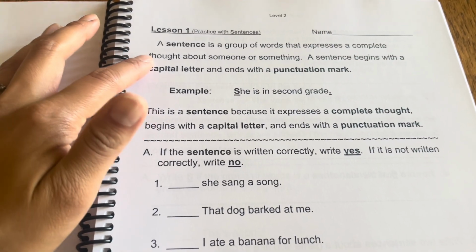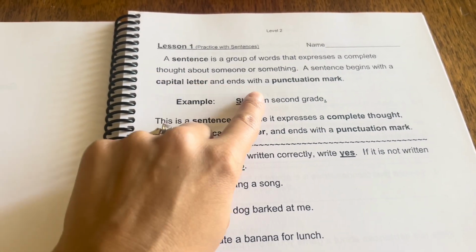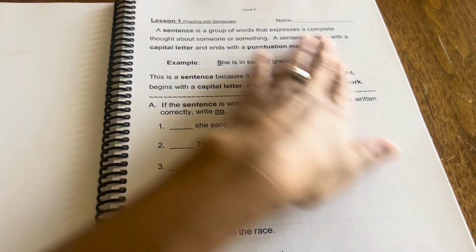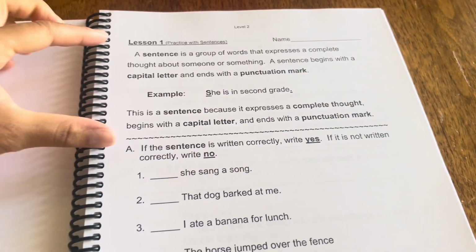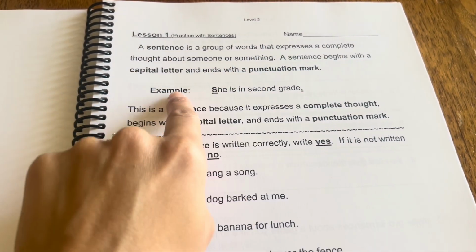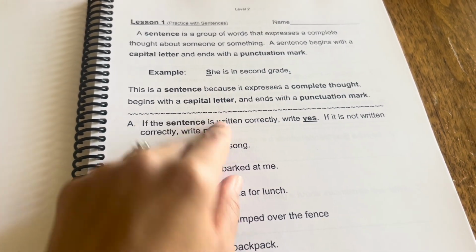So this is lesson 1 about sentences. This is very much review from last year because he learned this a lot last year, just starting the sentence with a capital and ending with a punctuation mark, but you still get an idea of how a lot of these worksheets go. They start with a really quick, simple format. They give the concept and an example, and then they repeat what the example's teaching. So that's all they do.